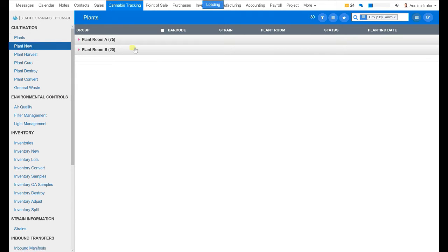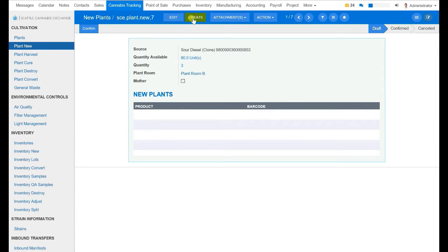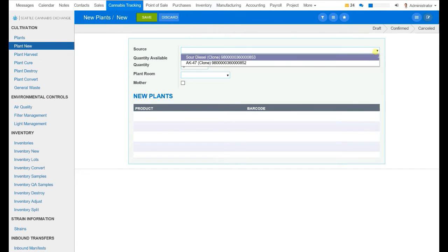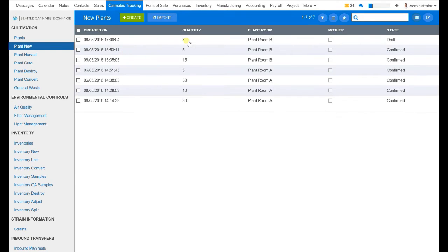Earlier, I created a draft plant here. You can do the same thing by clicking Create. You can click Create here. You'll notice that it created from sour diesel. You can also see how many of a particular item is available, and you can select what to create. And you can select the plant room. Let's go back to our already created product here, or our draft product.